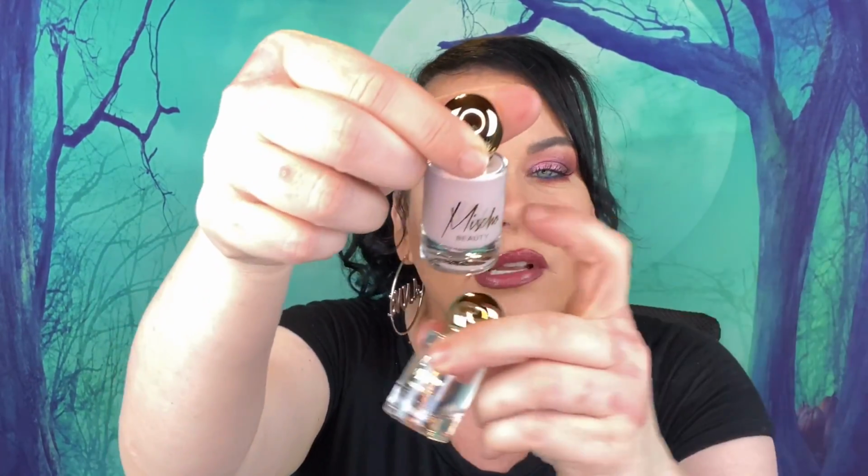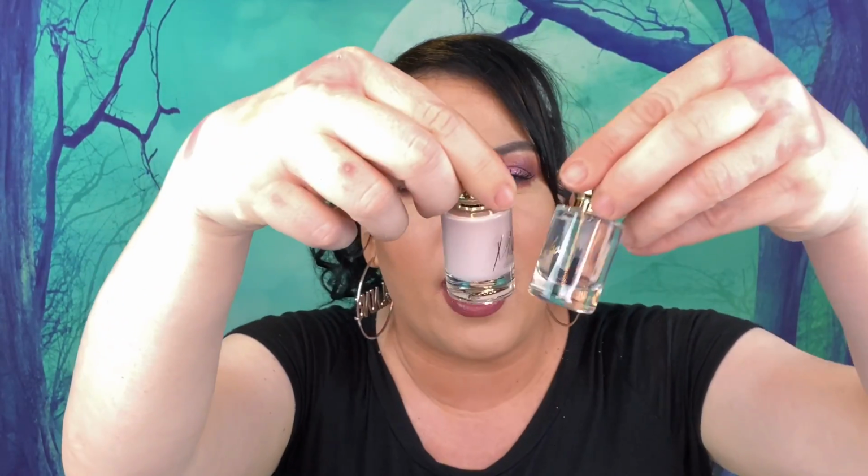Now, because of my complexion, I usually like the darker colors, but my daughter likes the lighter colors. So I thought of her when I saw this, and I'm going to give this to her. She likes all the pastel, pinky colors.